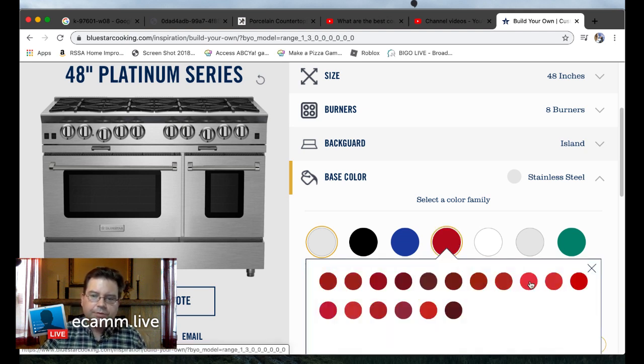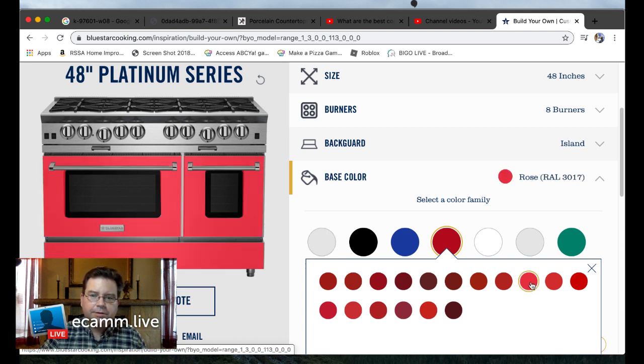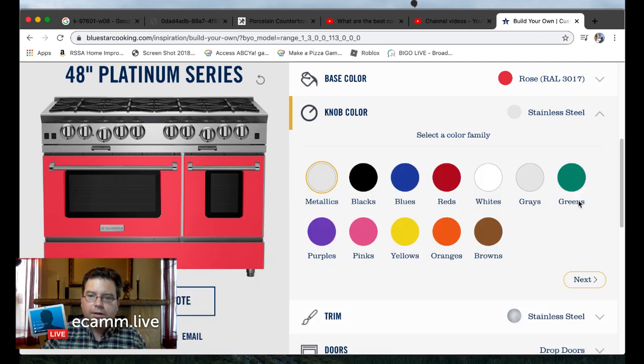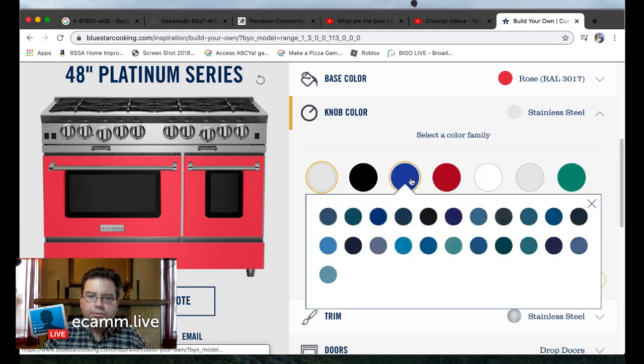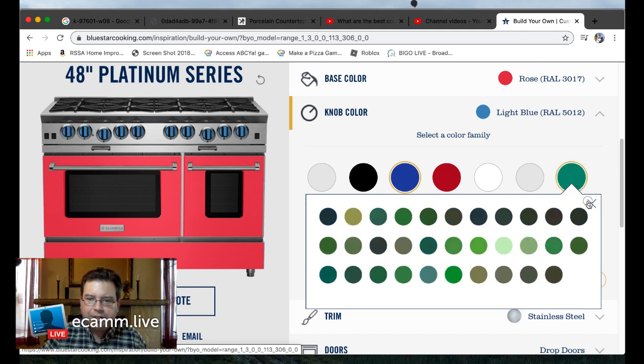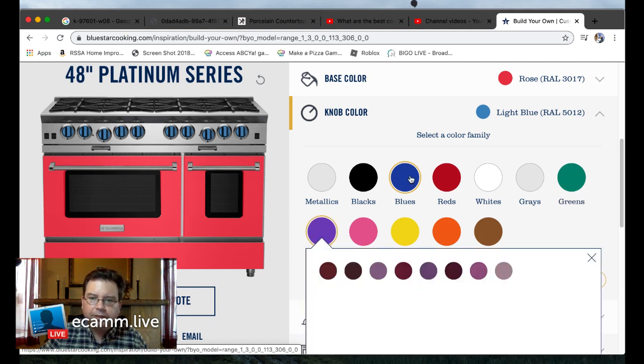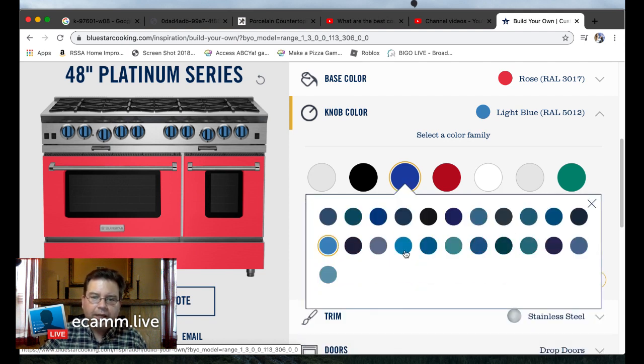They're not going to, yeah, look at that, Remodel Media colors. They call that rose. And we go to greens or we go to blues. And it's about as close as we're going to get to the Remodel Media logo, but that's okay. I'll bet you we can even do custom colors even beyond that. So, anywho, back to the task at hand.